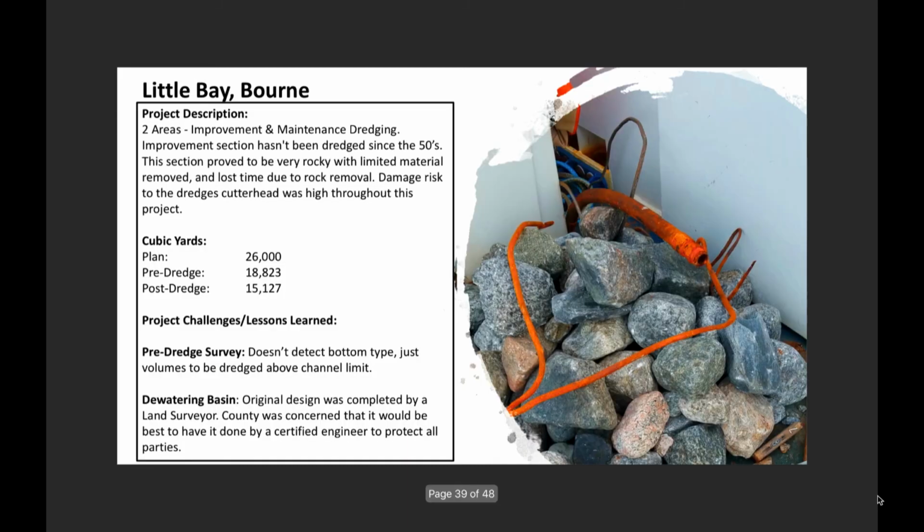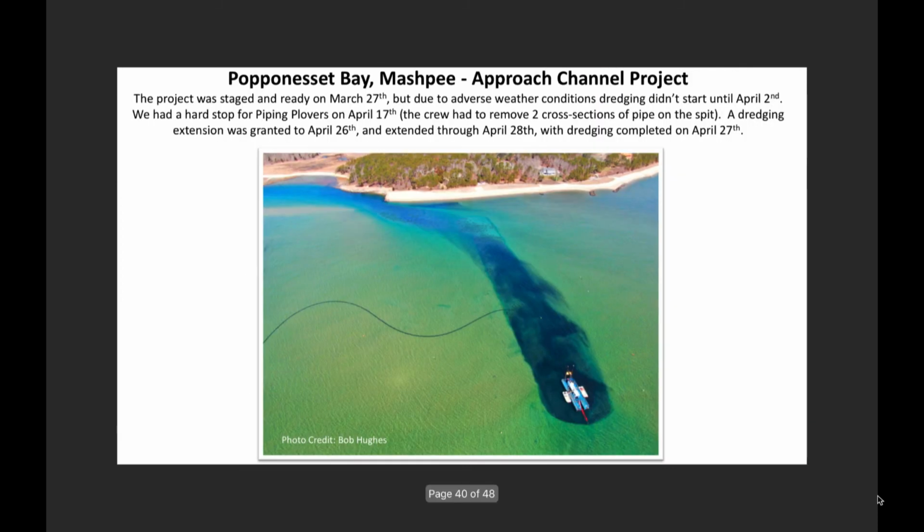Next, the rocks. So the lessons learned is we had a lot of lessons to learn in this one. We don't like rocks. We should never have gone into the area where there were rocks, which is a problem because you don't know, if they haven't been done since the 50s, nobody can remember what the material was and where they were. Next, this is the one I mentioned earlier.